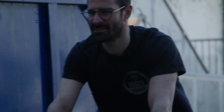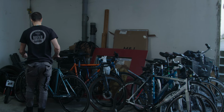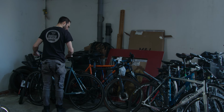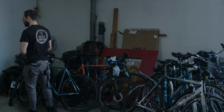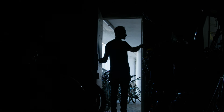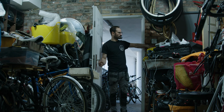Cycling is just something easy that does not set limits on you, so you can just move around without really having restrictions. It's freedom, just literally freedom.